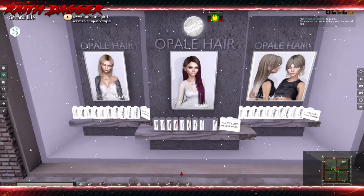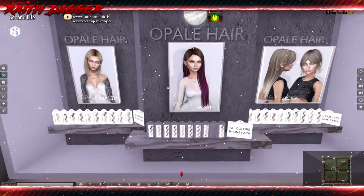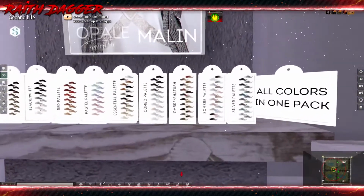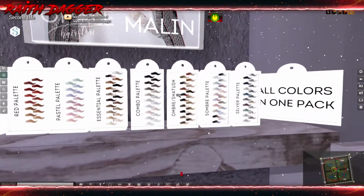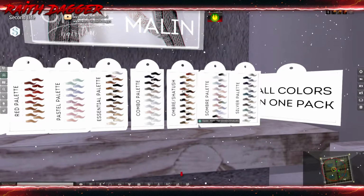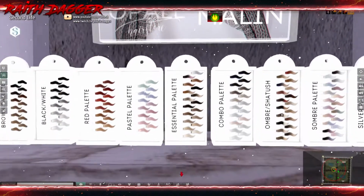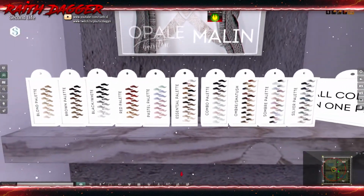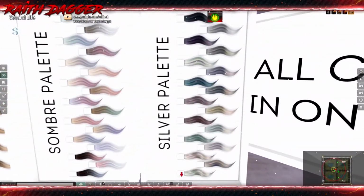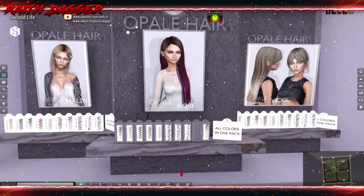Hair? Nah, probably butchering this one too, but we got some hairdos. Look at all these colors. Combo palette. Sombres, ombres. I don't even know what that is. Essentials, pastels, red, blacks, browns, blondes, and silver. That's different. I like that hair. I like this one.